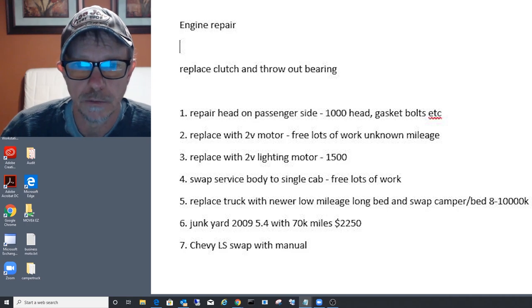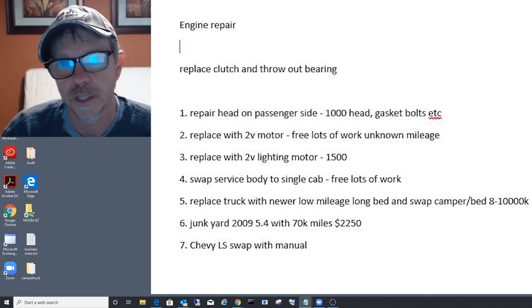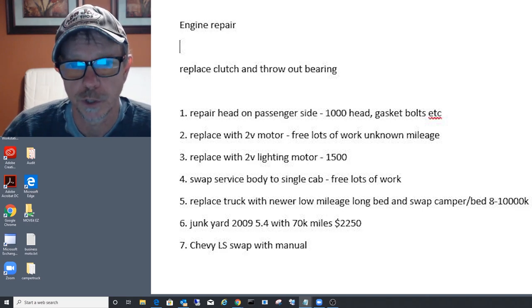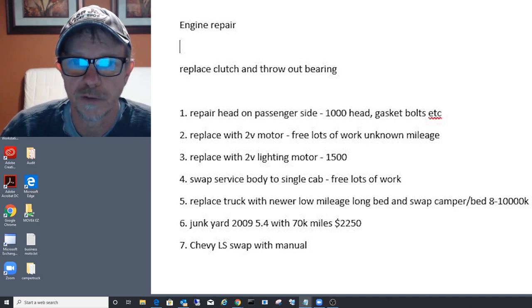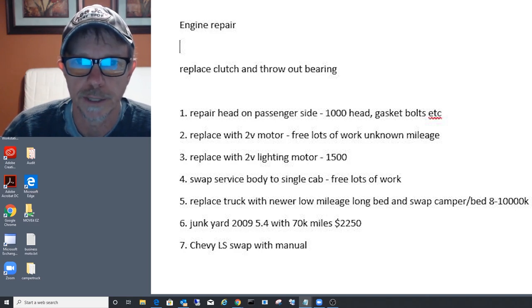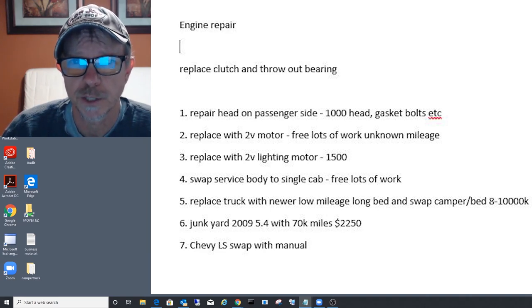And we're talking close to $1,500 or so. Or I could just swap the service body and the camper part over to the F-250, which doesn't have as much capability, but there wouldn't be any wiring issues. But then I lose the crew cab, which is kind of the purpose of it. And also, it won't be a stick anymore. It'll be automatic, which I'm okay with. I'd go either way with that. That's a possibility. That would be free and maybe not as much work as swapping over the engine.